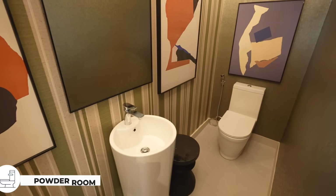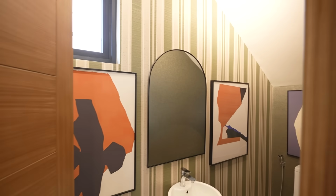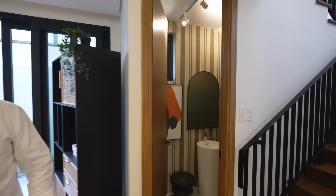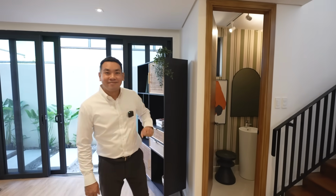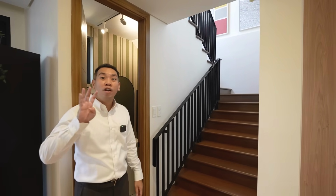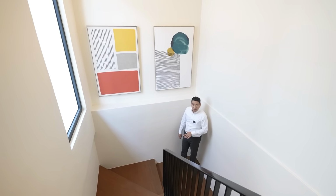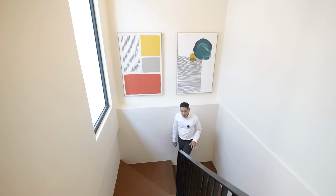And this is where the interior design comes in for the model unit, with that wallpaper as well. And now let's head on up towards the second level where you have 4 bedrooms. Now the steps are easy to climb. There's also a landing here.